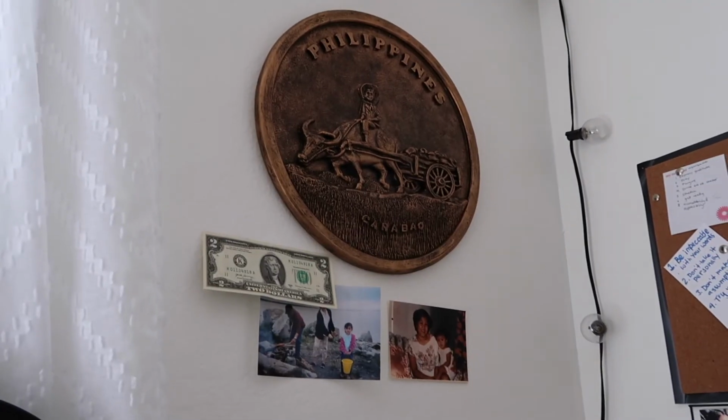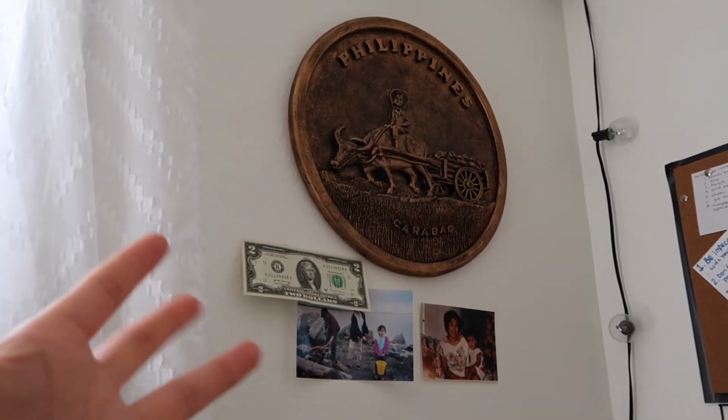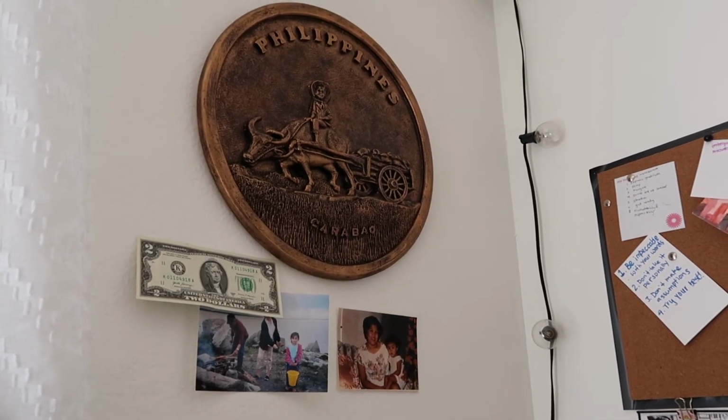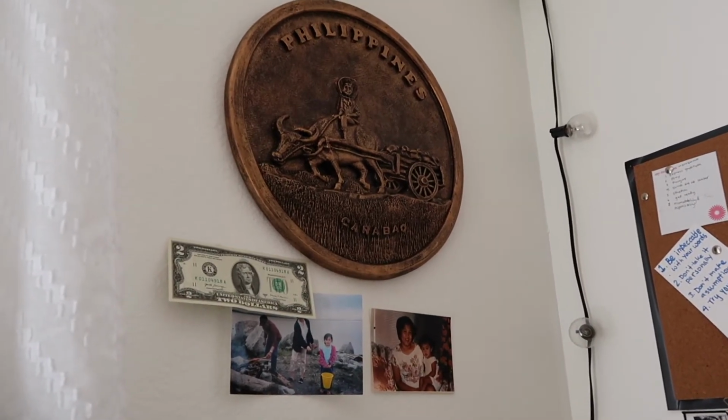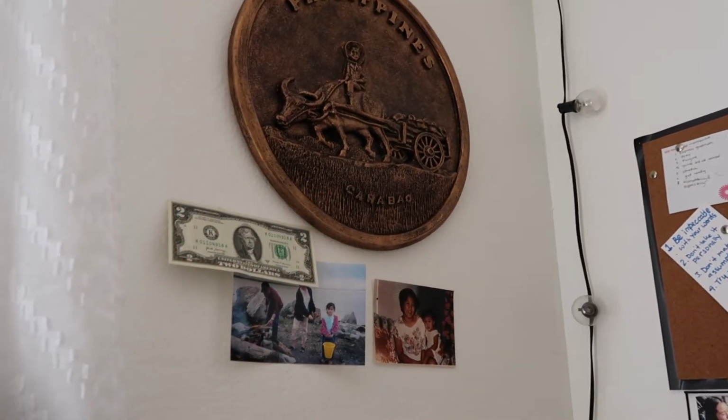I have this Philippines plaque with a carabao, which is a water buffalo, very emblematic of the Philippines culture. I feel like the carabao is very unique to the Philippines or other Southeast Asian cultures, and they're used to plow the fields for rice and rice paddies.